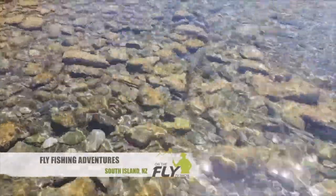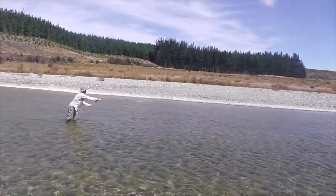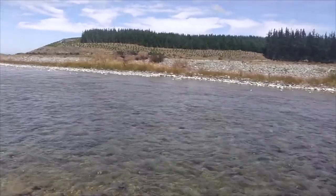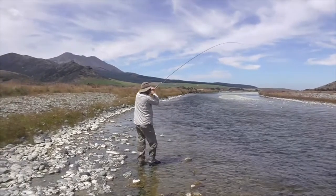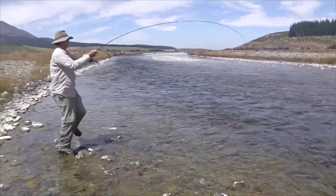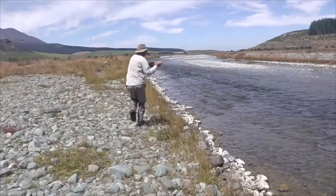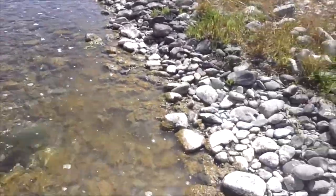And there he is, he's off. Goodbye. Well done. Good one. That was good because it has been hard. Plenty. Don't worry, let him go. I'll be able to get him on the next one.